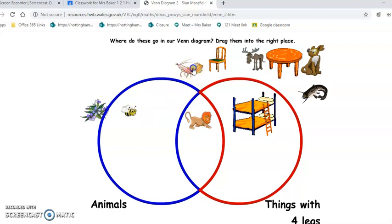Let's go on to this one. This looks like a hermit crab. It's got lots of legs there. So it's definitely an animal. It definitely is, it's not an animal with 4 legs. So it's going to stay over there. A chair. It's not an animal, but it does have 4 legs. So I'm going to pop that there.